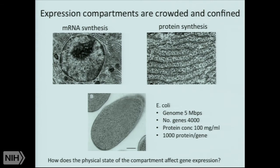And we need to remember that if we want to reconstitute a system which has anything remotely similar to that, we need to take into account that there's a huge amount of DNA, a few million base pairs per micron cubed volume, about 4,000 genes, and a very high protein concentration and proteins per gene on average. So these systems are very different from what we are used to thinking about, dilute solution conditions for doing in vitro reactions. And we would like to be able to reconstitute not only the dynamic nature of gene expression, but also the physical state or the biophysical state of these compartments.